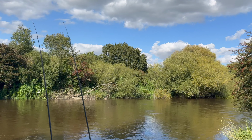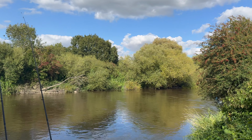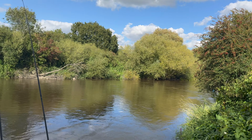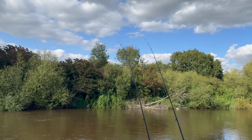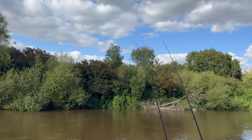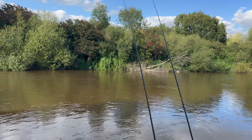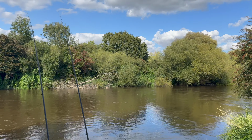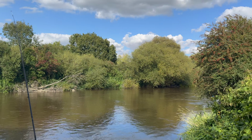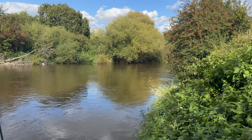Well, what a glorious afternoon it is to be on the banks. 18-20 degrees today. Birds singing away in the background. Plenty of debris coming down the river. Tips are bouncing away. Got bits of branches, leaf matter, all sorts that's washed into the river over the last 24 hours. Still plenty of greenery around.